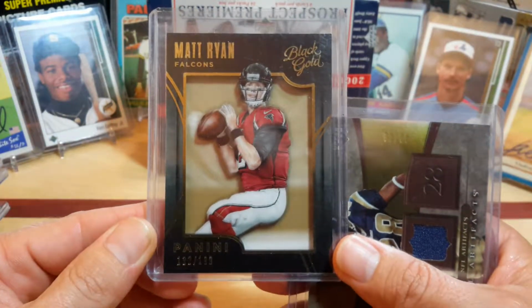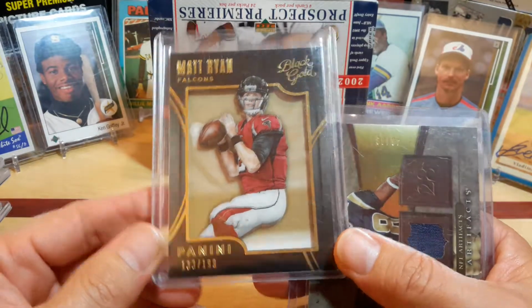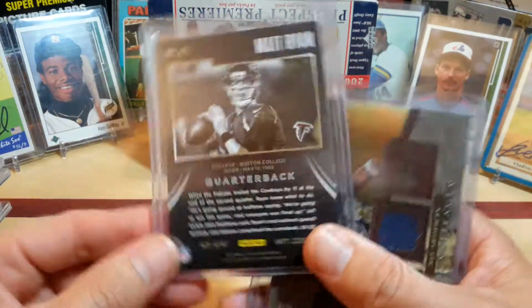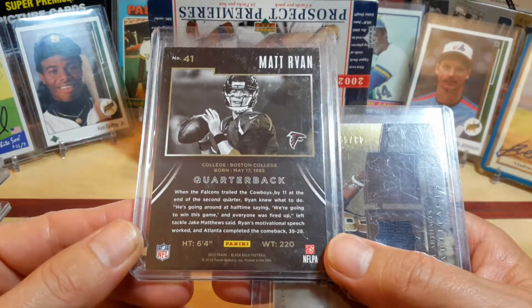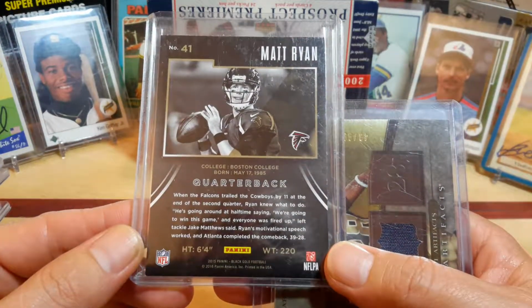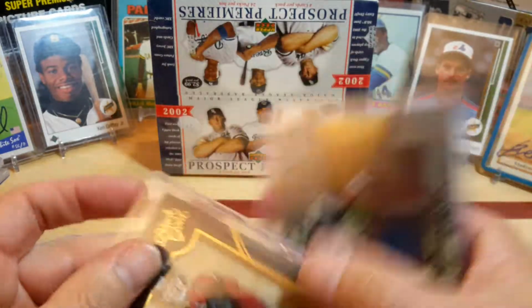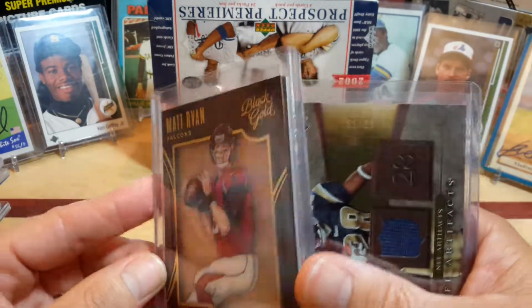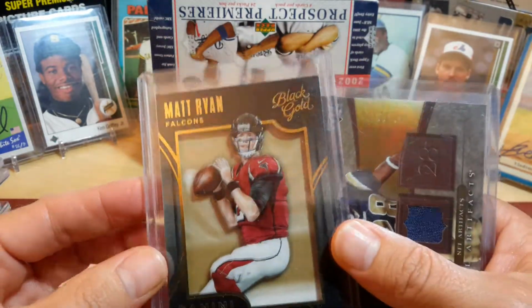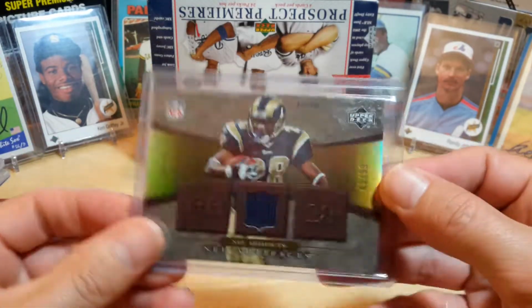This is an interesting card, Matt Ryan. Black and gold Panini out of 199. It's not a rookie, but it's still a pretty good looking card. This is a 2015. I don't think it's his rookie card. I'm almost positive it ain't, but anyway, it's got like a big shadow box to it. Look at the effect. I'll have to check to make sure, but I don't think it is. I think his rookie card is like a couple years back from that.